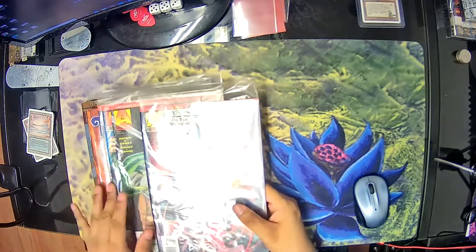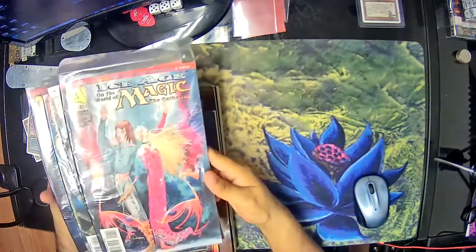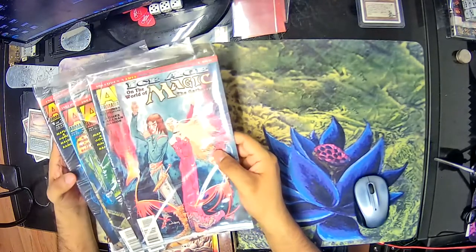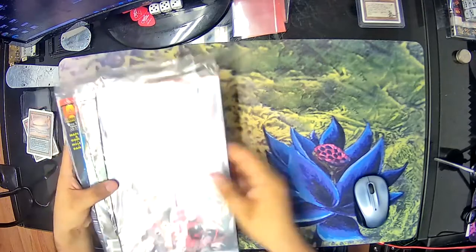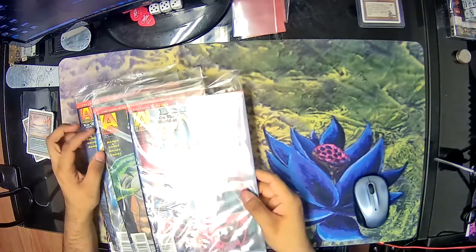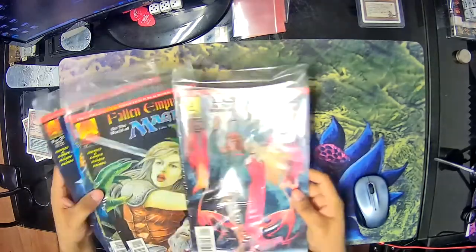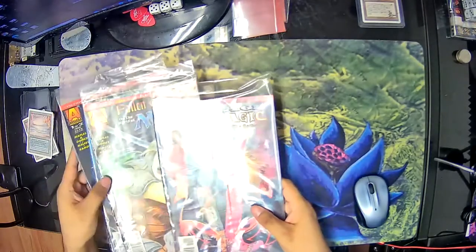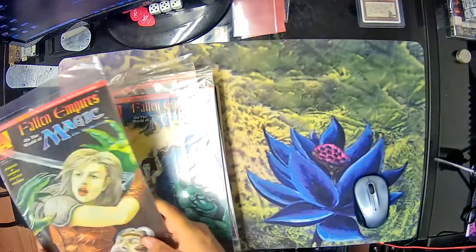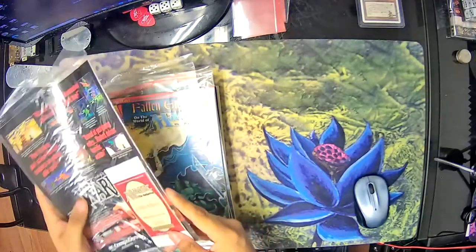All right, so here I've been getting into, just for fun, collecting some of these old school Magic comics. These are from '95, '96. So very old, just as old as these cards. There's an Ice Age block of comics, Fallen Empires, and actually the main reason why I originally got into wanting to get these is because some of these, like this one, have a booster pack in it.